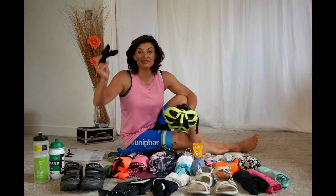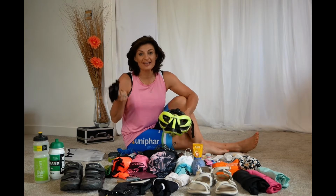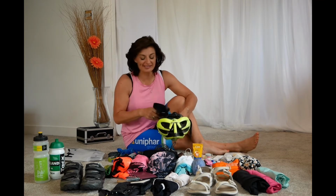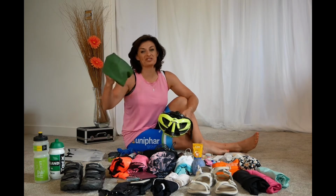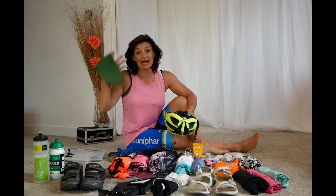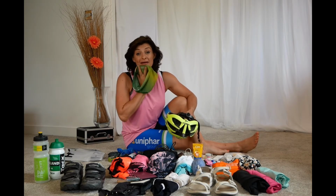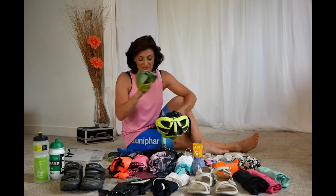I'm bringing a pair of cycling gloves. Now, I don't normally wear gloves, but recently I fell off my bike and I skinned my hands. So I had to learn that lesson the hard way. So cycling mitts are going in there. I'm also bringing a buff, which I like to wear as a hairband to keep my hair off my face. It absorbs the sweat. And then I can also wear it as a face mask if I'm just jumping off the bike to run into a shop to grab something.